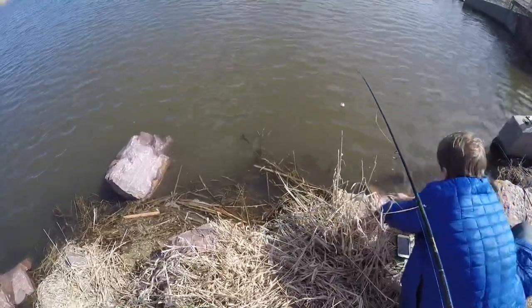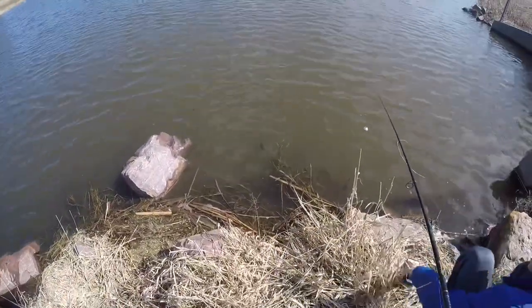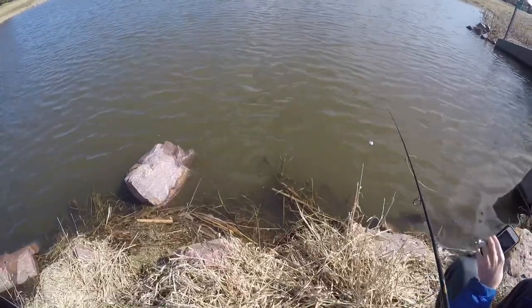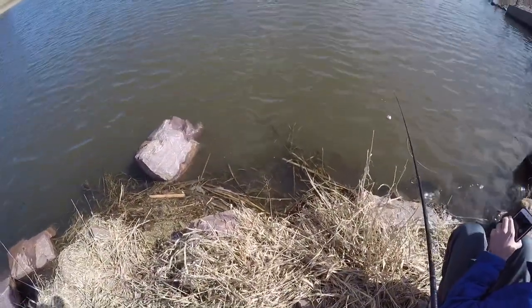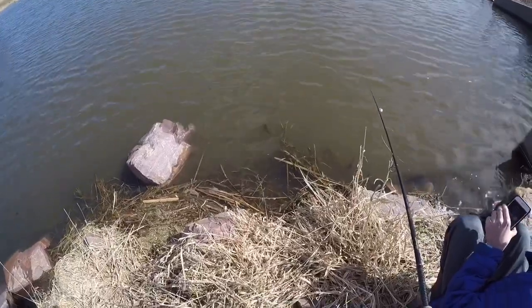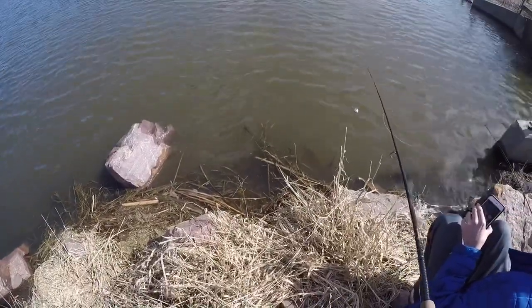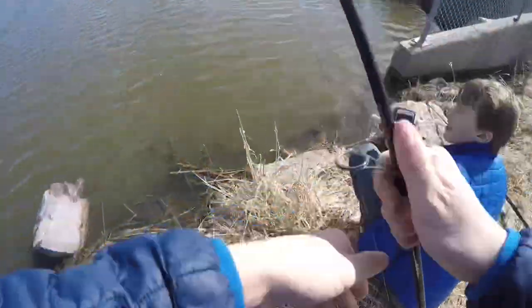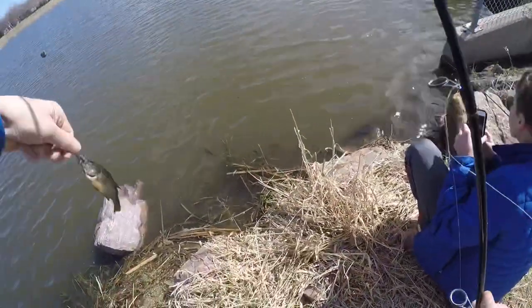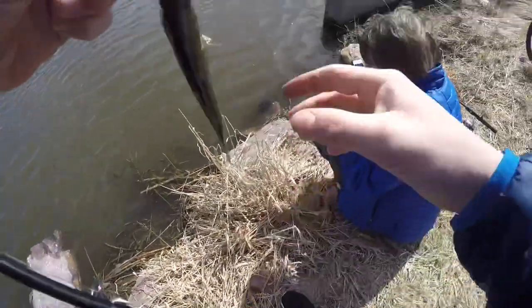That was the smallest thing I've ever seen. He literally just caught like the smallest bluegill I've ever seen. It was literally a minnow. It was literally the size of a goldfish cracker. That's how big that bluegill was. I'm not even lying. That bluegill was so small, it was the size of a goldfish cracker.